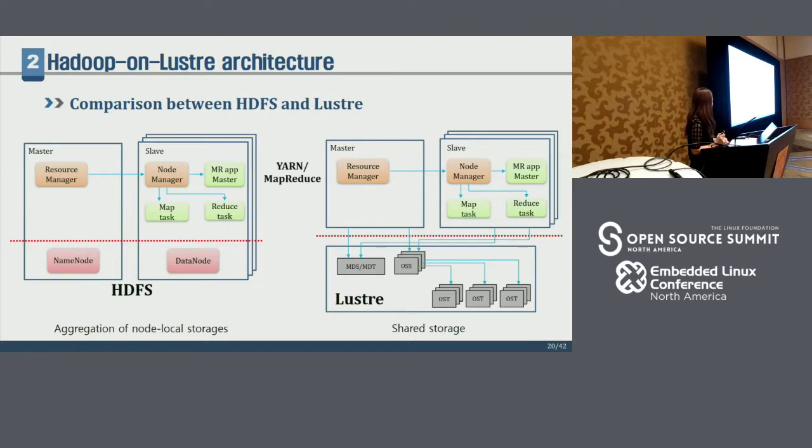On the left side, HDFS has aggregation of node local storages, while Lustre is a shared storage. Except for the storage architecture, YARN resource manager and MapReduce job work the same way. So in our Hadoop on Lustre execution environment, we can switch between HDFS and Lustre file system.